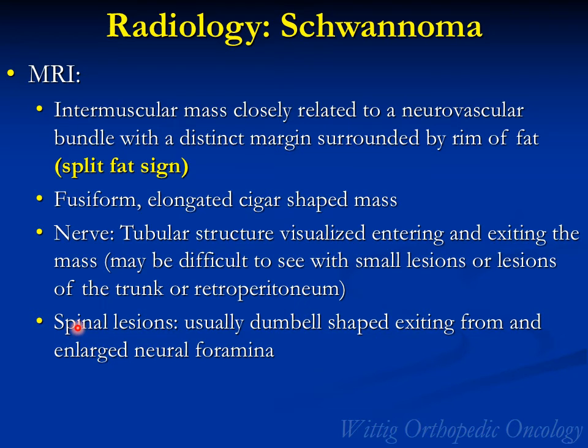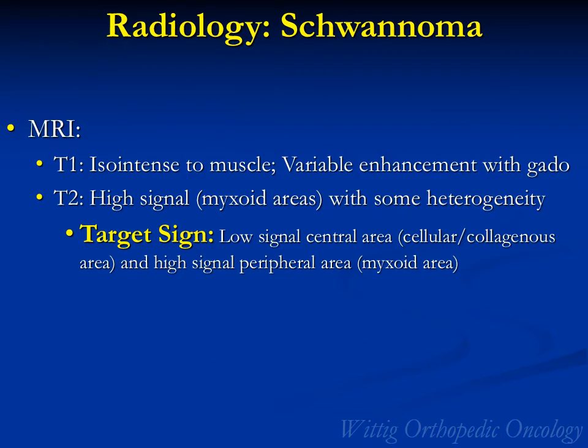Spine lesions are usually dumbbell-shaped, exiting from an enlarged neural foramina. So you may see that part of the mass is within the spinal canal and part of it sticking out of the neural foramina, and it makes it look somewhat dumbbell shaped. On a T1 weighted MRI image, the schwannoma is usually the same signal intensity as muscle or intermediate signal with variable enhancement with gadolinium. On the T2 weighted image, you usually see a high signal, which indicates the myxoid areas of the schwannoma, with some heterogeneity or some low signal areas.